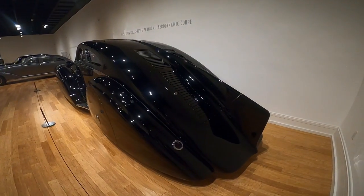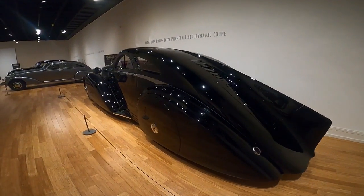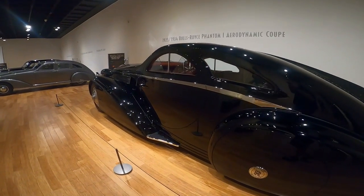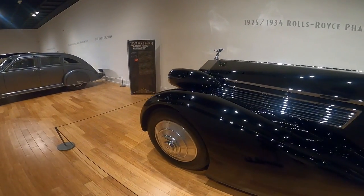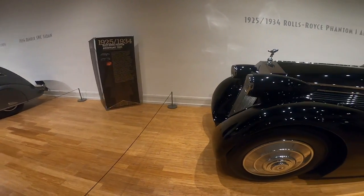And now for the last one, it is my favorite car. So if you would, tell us about the Rolls-Royce. The chassis was originally built in 1925, and it was going to be bodied by Hooper in the UK. It was ordered by a Mrs. Dodge, whose husband was one of the two Dodge brothers.